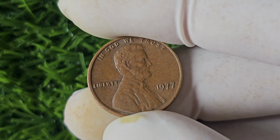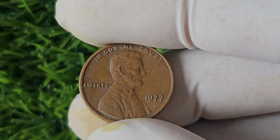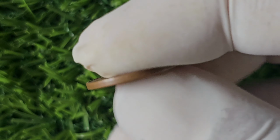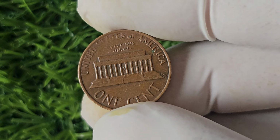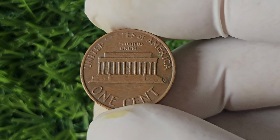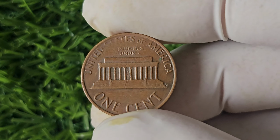Imagine stumbling upon one of these rare coins in your pocket change. It would be like hitting the jackpot. In addition to its rarity and value, the 1977 no mint mark penny also holds historical significance. This unique coin serves as a reminder of the human error that can occur even in the meticulous world of coin minting. It's a testament to the imperfections of the minting process and the allure of collecting these rare treasures.